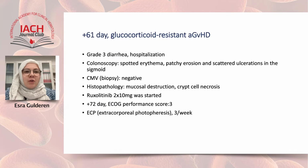On day 61, the severity of diarrhea increased and it needed hospitalization. In colonoscopic evaluation, spotted erythema, patchy erosions, and scattered ulcerations in the sigmoid colon were demonstrated. CMV in tissue biopsy was negative. Mucosal destruction and crypt cell necrosis in histopathology confirmed the acute GvHD diagnosis. We started ruxolitinib because it was now resistant to steroid therapy, and on day 72, worsening in ECOG performance score led us to start extracorporeal photopheresis 3 times a week.